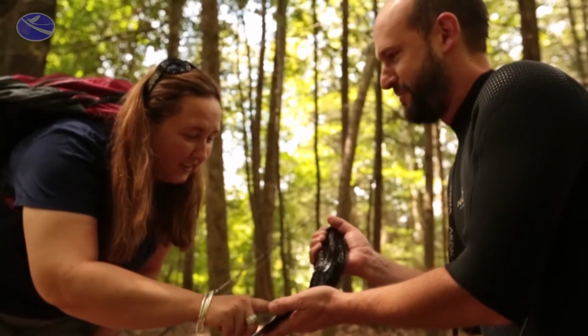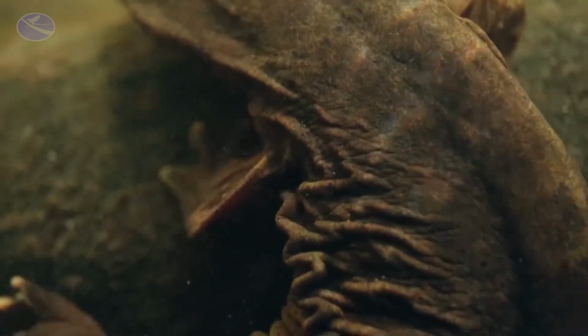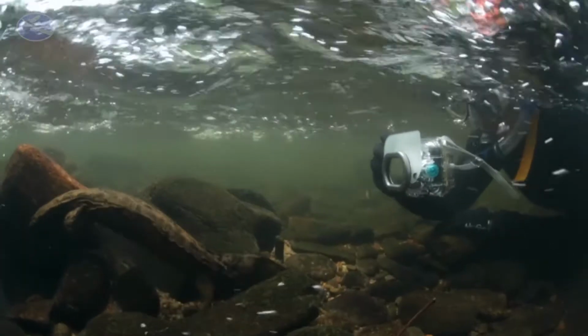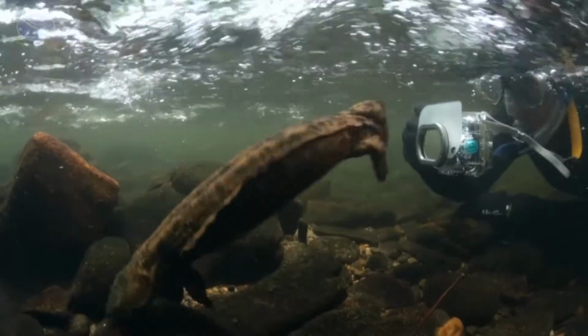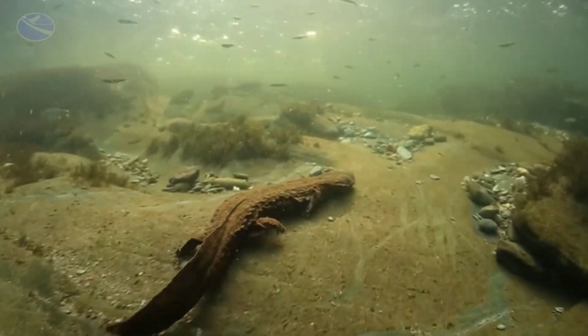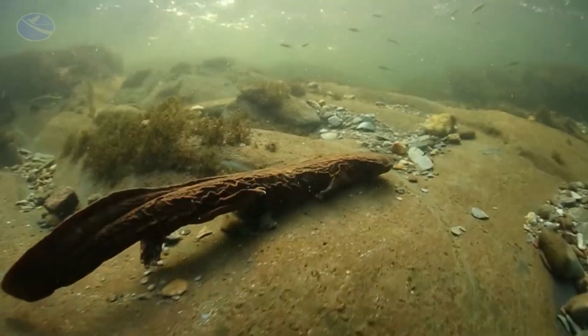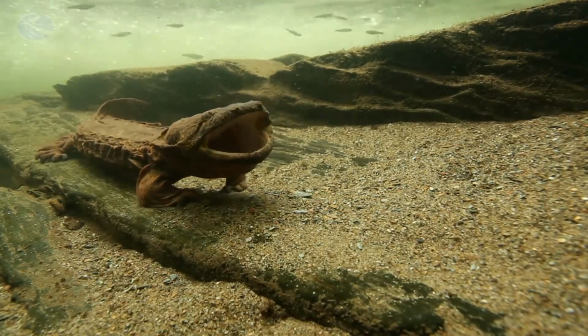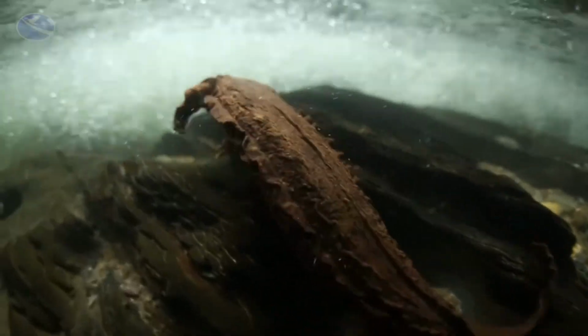When most people see one, there's something about them that they look like little dinosaurs. People see that there's hellbenders that inhabit a stream, there's going to be a lot of other organisms there, and they're going to be in good shape. I think people are starting to get the connection between some of those healthy fish populations and things like hellbenders, and it is all connected.